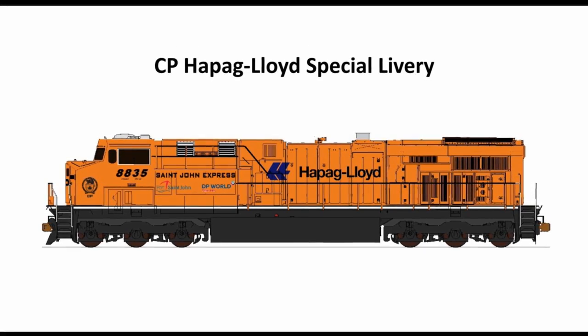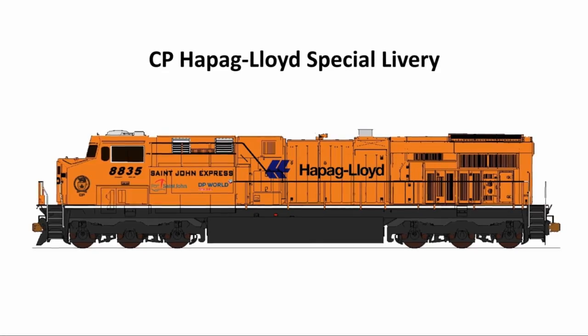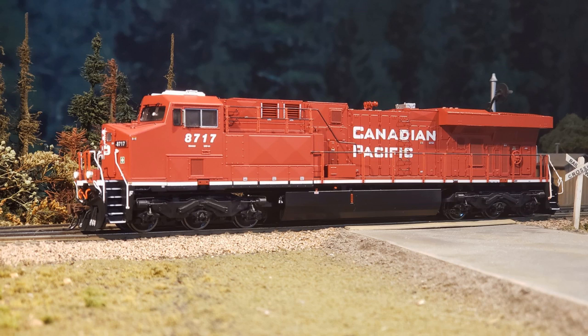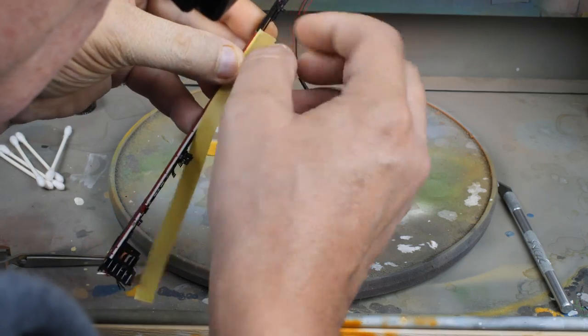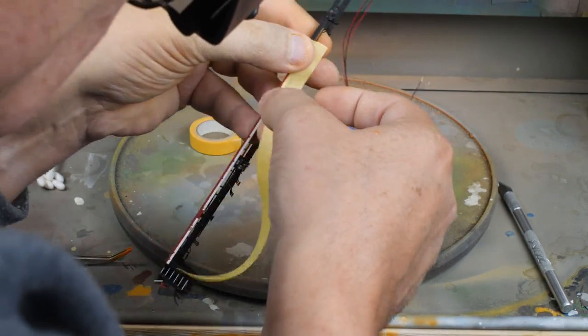The next paint step was the black parts of the locomotive. Here is where 8781 SIL differs from a standard CP Jivo. The black frame color extends above the white stripe. On a regular CP Jivo, above that SIL stripe is red. From the white safety stripe down was masked off on all the models, so all the red areas could be repainted black.